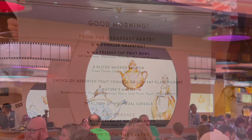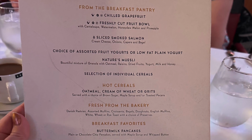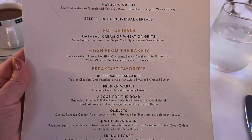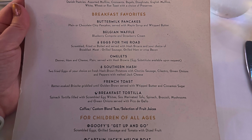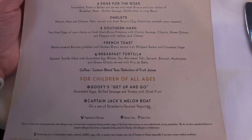Breakfast options include hot cereals, fresh baked goods, and other breakfast favorites including pancakes, waffles, eggs, omelets, southern hash, French toast, or breakfast burritos, as well as a selection of coffee, tea, and fruit juice. There are also special kids menu items.